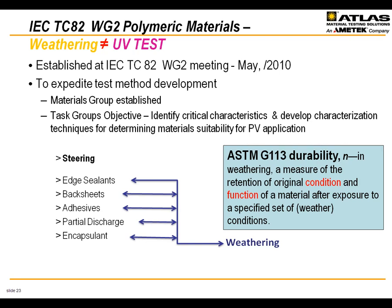Now, the partial discharge, even though that's not a material, partial discharge is a big deal in the development of PV, so they were established as their own group as well. Now, directing the activities of all of these groups was a steering committee.